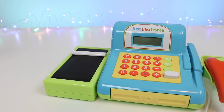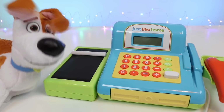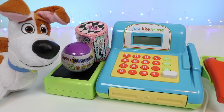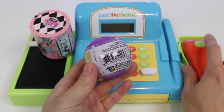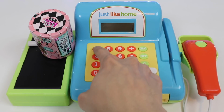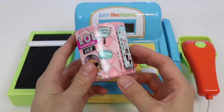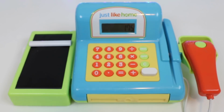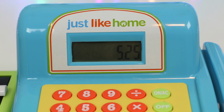Our next customer just walked in. Maybe there's two. Hey there! The moment I walked in, I found a couple of surprise toys I really liked. Can you charge me for these items? Of course! That was pretty fast. So the first item is the Scooby-Doo Mashems. That's going to cost $1.75. And the second item is this LOL Surprise. That's going to cost Max $3.50. Alright Max, your total is going to be $5.25.